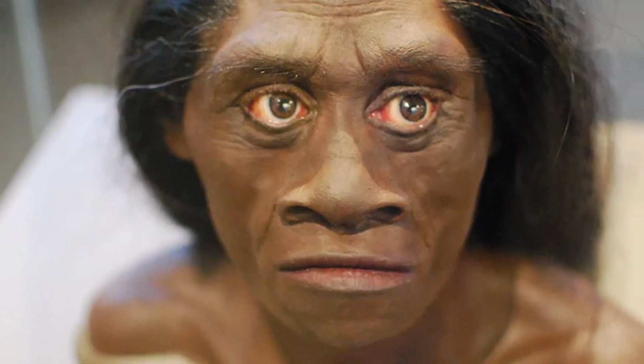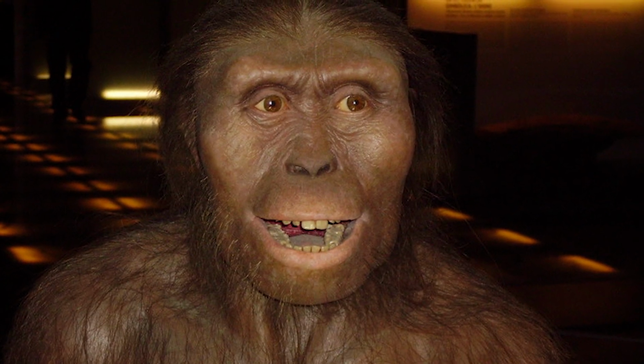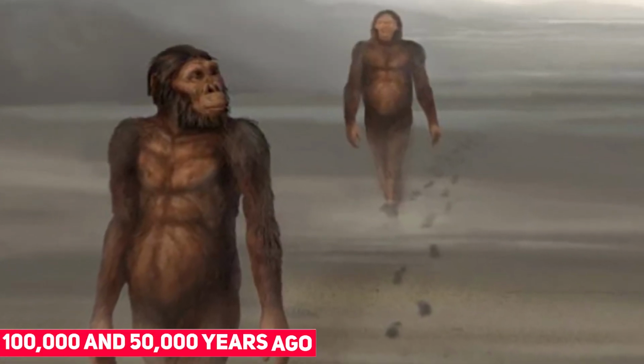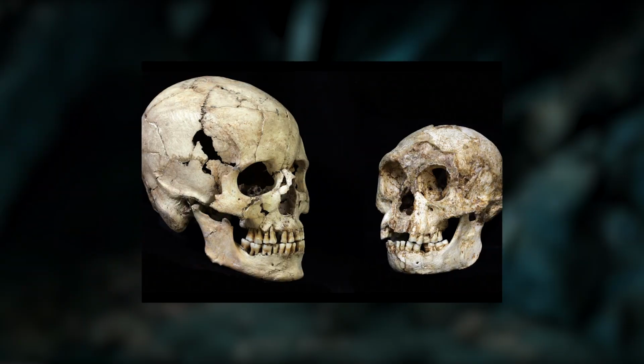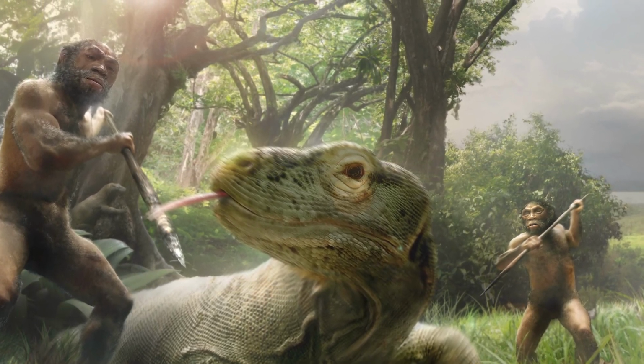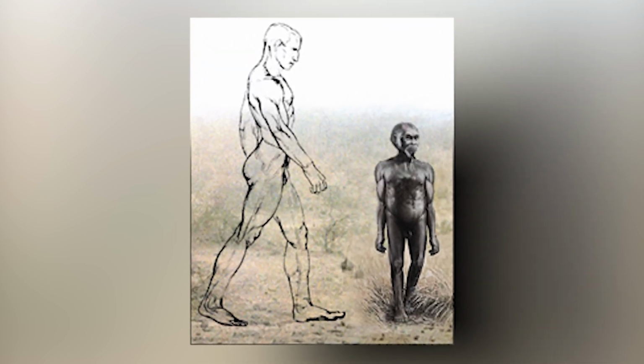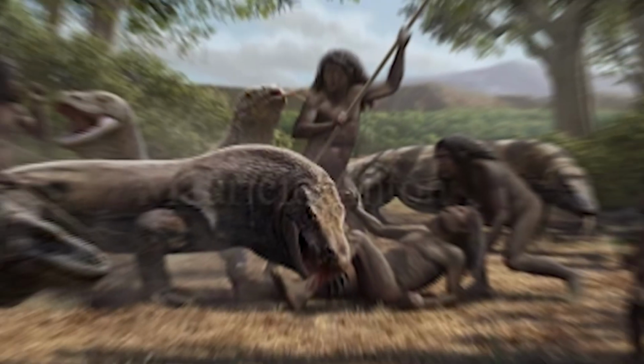The Homo floresiensis. The Homo floresiensis, also known as the Hobbit, is an extinct species of hominin that lived on the Indonesian island of Flores between about 100,000 and 50,000 years ago. The Homo floresiensis stood only 3 feet tall and had a brain the size of a grapefruit, making it one of the smallest hominins that ever lived. Despite its small size, the Homo floresiensis was able to survive on the island for thousands of years, hunting and gathering for its food.